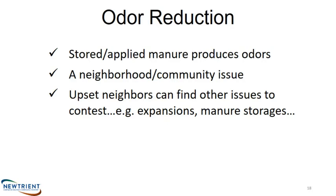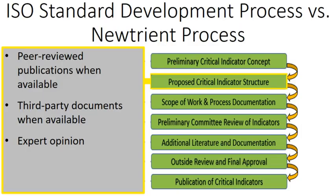Odor reduction. So a lot of people smell with, or they see with, their noses. Odor reduction is important from a community neighborhood standpoint. Upset neighbors who are offended by the odors from the farm could probably find other ways to get at their desires to hold back on expansion, maybe more storages. We've had that issue in New York as well. So odor reduction is important. That's a little bit of background on why those critical indicators were selected.